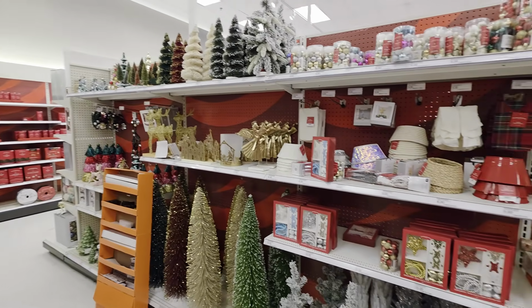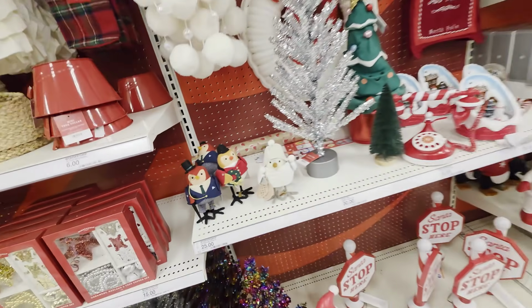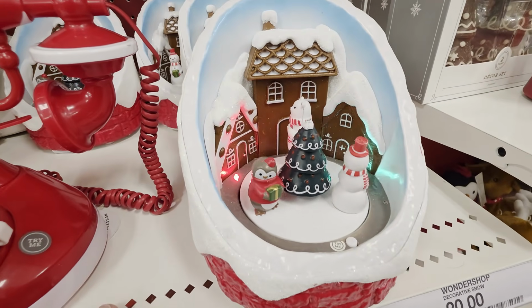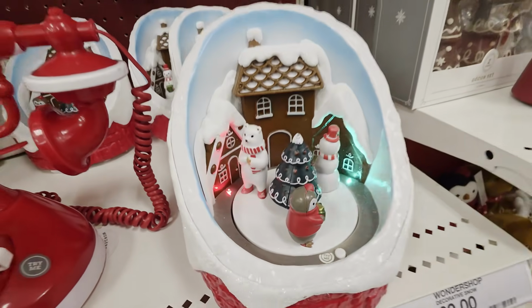Target's aisles are always completely stocked at Christmas and Halloween. Look at these little bird fellows down here. We can't ignore them. And they always have the little animated things like this guy. Ooh. Snowman, polar bear, little penguin there.